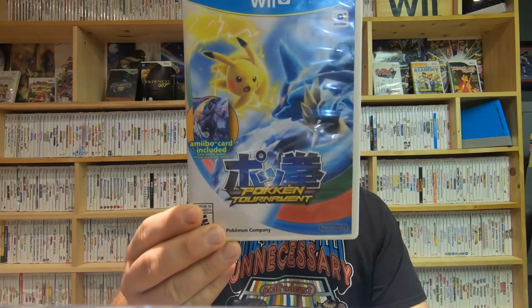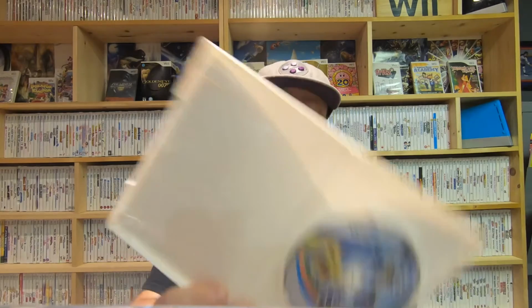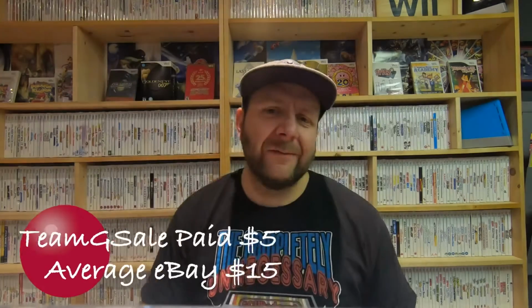So Pokken Tournament was the other one. So look at this, I'm already building up my Wii U collection again. You know, if I find Wii U games for $5 and under, I'll definitely pick them up. Unfortunately, this one is missing the manual, and for some random reason, it's in a white case. I'm guessing they switched it with a broken blue one, but $5, worth it to me.